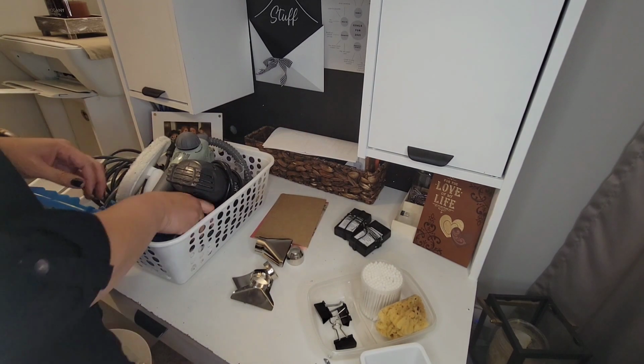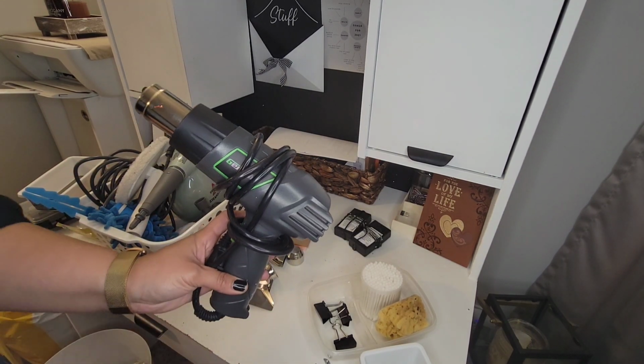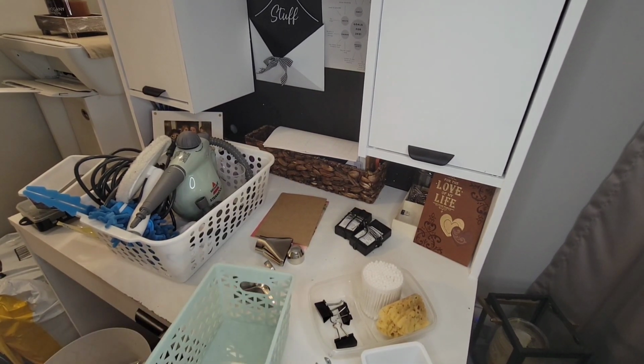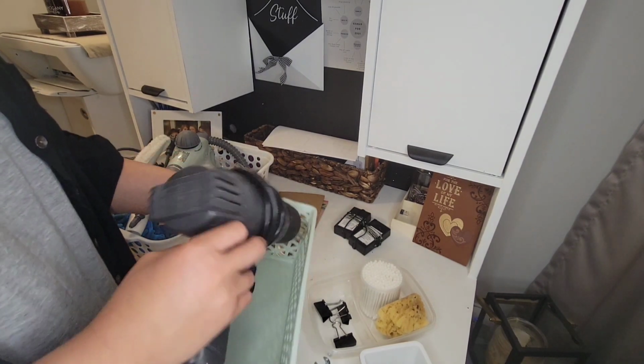I love being able to place things in categories when I can. I love my heat gun. I'll link a video down below of my favorite craft tools, but it was in with cleaning supplies and it just didn't make any sense. So I wanted to have the heat gun and all the accessories in one spot.